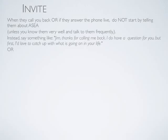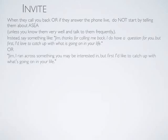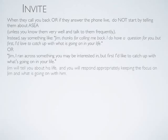But for most people, you are going to say something like, "Jim, thank you very much for calling me back. I do have a question for you, but first I'd love to catch up with what is going on in your life." Or you may say, "Jim, I ran across something you may be interested in, but first I'd like to catch up with what's going on for you." Remember, people do not care how much you know until they know how much you care.